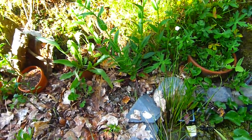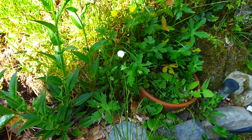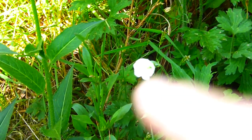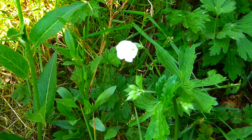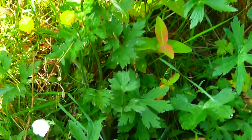Oh, my white geranium's come back. Look at that. Bought that a few years ago when we first moved in. 3 years ago, one of the first things I bought. Look, got a white flower. I nearly threw that away. I thought it was dead. So that's good. Very pleased.